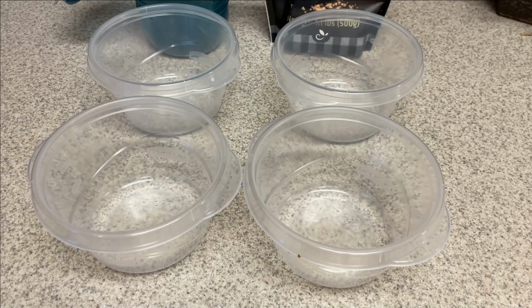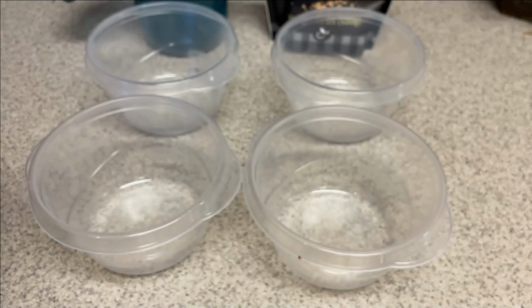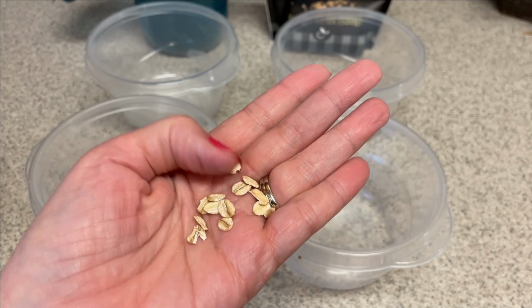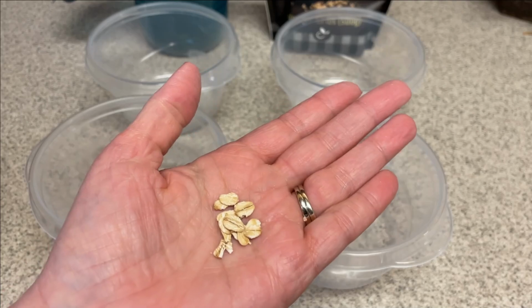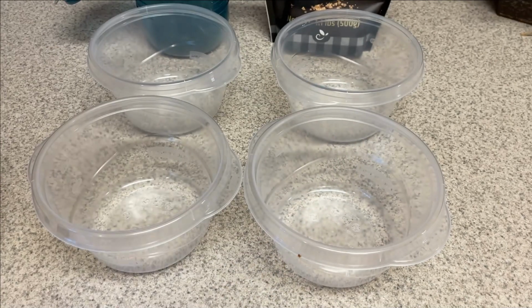Now you want to make sure that when you are doing overnight oats that you use old-fashioned oats or rolled oats. Don't use the quick cooking oats because they are a lot finer. The oats have been ground down a lot finer for quick cooking. So you want something like this. I prefer rolled oats, but my store was out of everything. I like the Bob's Red Mill rolled oats, but they were out of those, so I just got the old-fashioned oats.